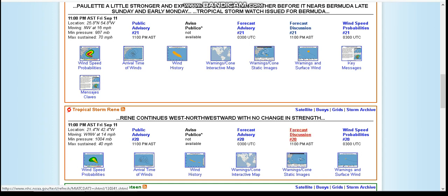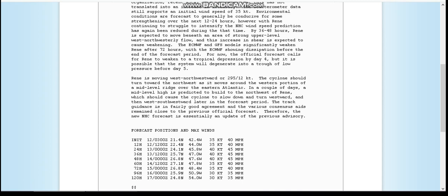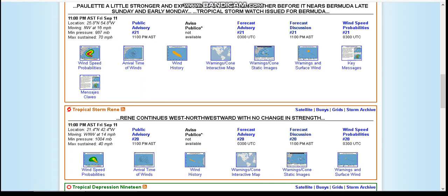As usual, Tropical Storm Rene is doing very bad, is still weakening. Now it's only forecasted to reach 45. Wow.